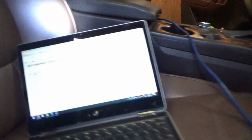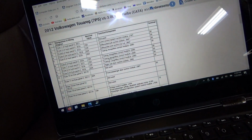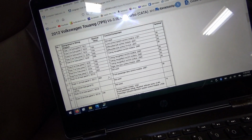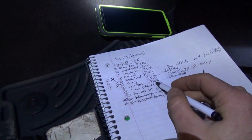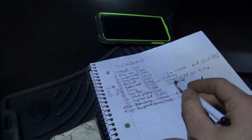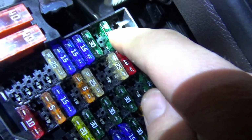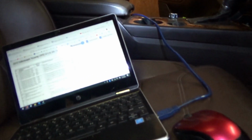Next up, I actually just went down the fuse list here. Front passenger door control module J387, 30 amp, fuse 11. So passenger door J387, fuse 11. That would be this one right here. And there's a 0.1 millivolt drop on there. Let's pull it out. See what happens on the scope.